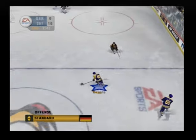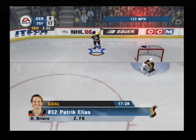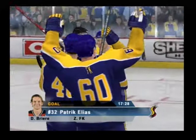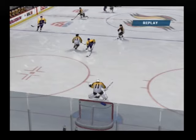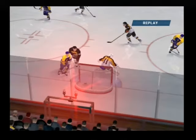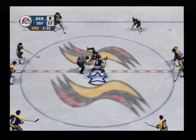Now a pass up to Briere. He moves it into the... He scores! Not only can this guy shoot the puck with amazing velocity and accuracy, it's also a heavy shot, which makes it very difficult for the goaltender to handle.